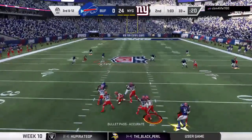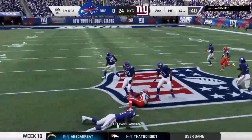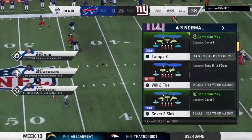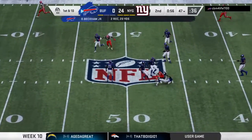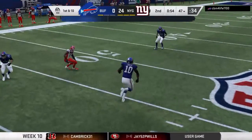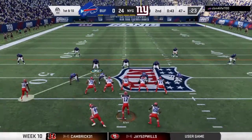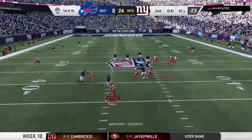Throwing is Allen on 3rd. He finds Beckham, complete. And he slips up past the 45 before being tackled. 15 yards that time, and a Buffalo first. First down, Buffalo. Allen now, 5 out of 10, 50% throwing it. Not so hot, but he does have a first down.